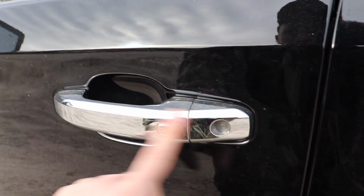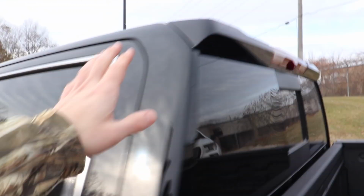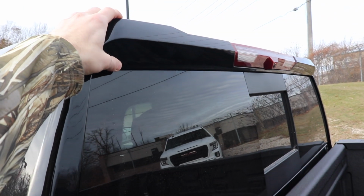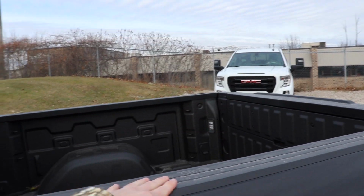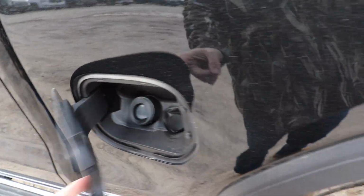Passive entry or proximity entry, so as long as you have the key on you, you can lock and unlock the vehicle from any of the four doors. Right here we have the third brake light slash air diffuser. What this is designed to do is shoot air over the bed of the truck, so that you don't have the drag because of the vortex in the bed. Pretty neat feature. Capless fuel fill port.